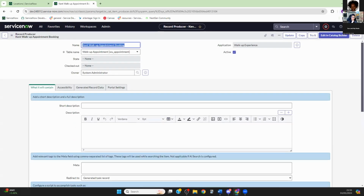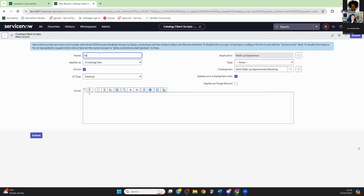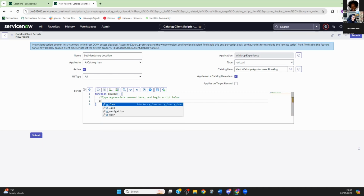There is one more script which is very important, which is a location script, and I'll just create that one. It's called set location. Set location. It doesn't matter. We want it to be all. Type when the form's loaded. And it's a very simple script.